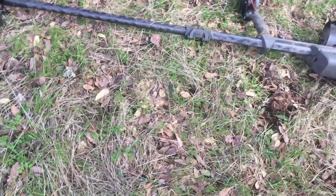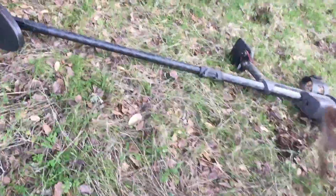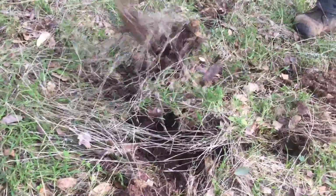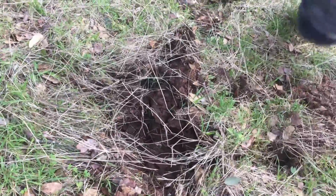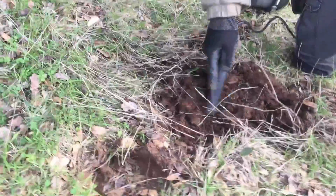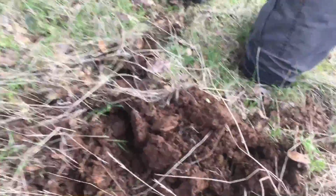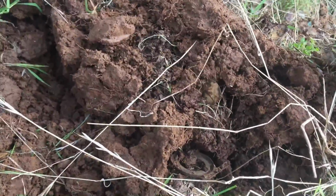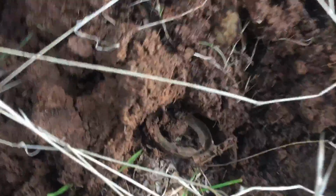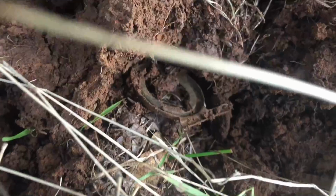I'll let Mark take over. See if we can pop this thing out of here. It was a clothier's, so yeah, missing the clothier disc. Oh, dude, there it is. Oh, look at it. It's not a disc though. It's a ring. It's the other side. So I don't know if you can see that in the hole right there. It is a broken wreath too. There's a wreath right there.